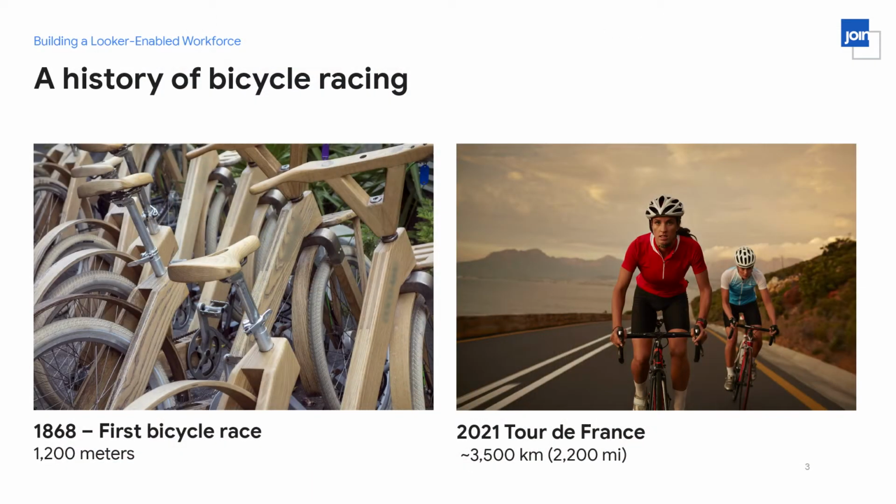Before we dive in, let's start with an enablement analogy. The history of bicycle racing, because I'm from San Francisco and we love our cycling. In 1868, the first bike race took place in a park in Paris, where an Englishman named James Moore was the winner of a 1,200-meter bicycle race. Fast forward to 2021, and our most recent Tour de France was 3,500 kilometers, or 2,200 miles, depending where you are in the world. So how did we get from 1,200 meters to 3,500 kilometers?